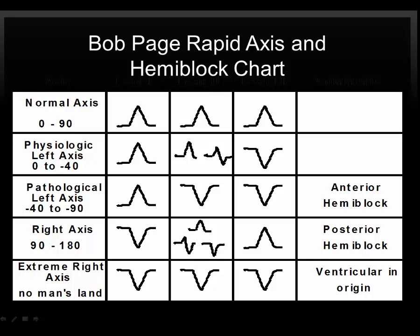This chart shows you how to quickly determine the axis. First, run leads 1, 2, and 3. Then you determine the mean QRS deflection in each lead, which is, are they up or down? Finally, you compare to the chart and it gives you an instant axis.